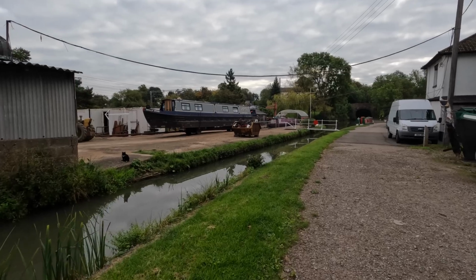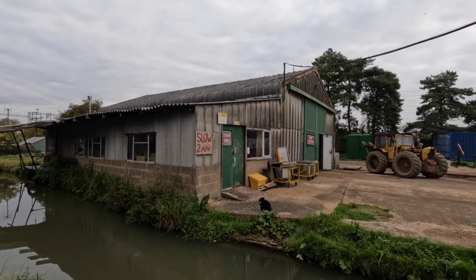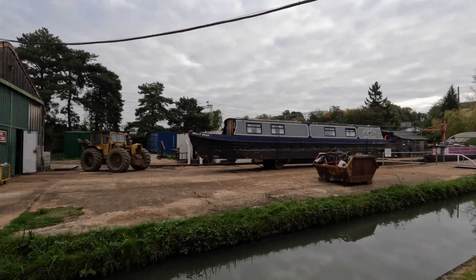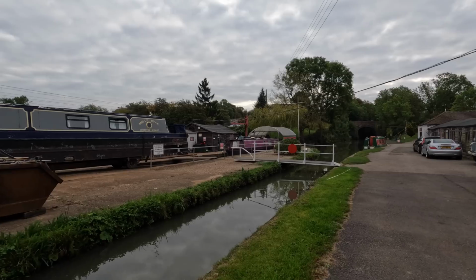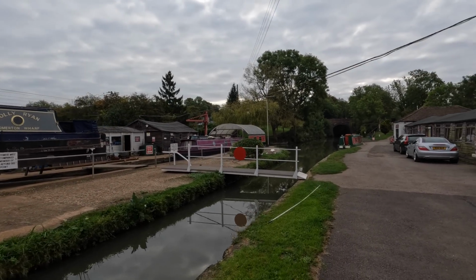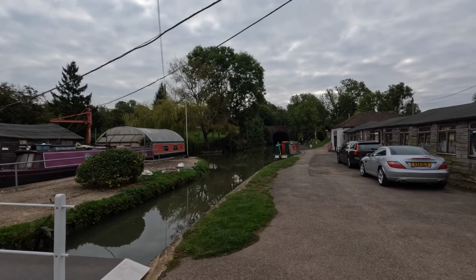Not sure where the gate used to be. This area here was repurposed when the canals declined. A hire boat place started here. It's still used for hire boats now, but it started, I think, in the 1970s, which was pretty rare actually. Hire boating wasn't a thing back then.